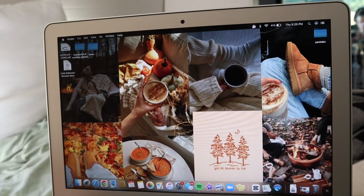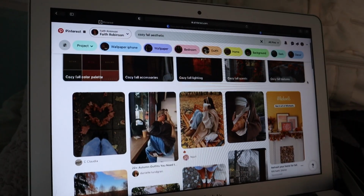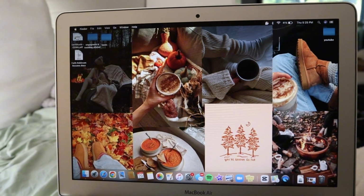So I decided to do the same thing, and I really like it. It's so cozy. I just went on Pinterest and found a bunch of photos that I liked, saved them, and then went to Canva and just added them all together. Here's what it looks like.